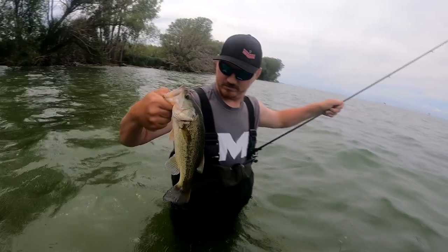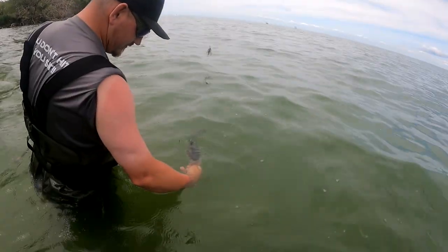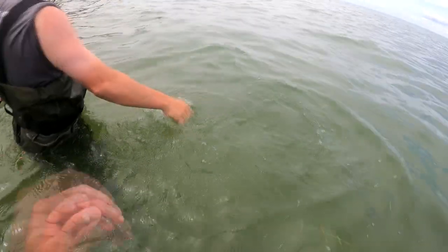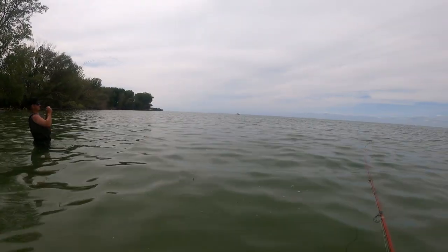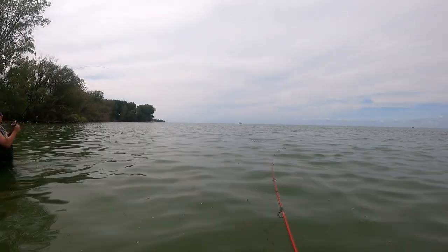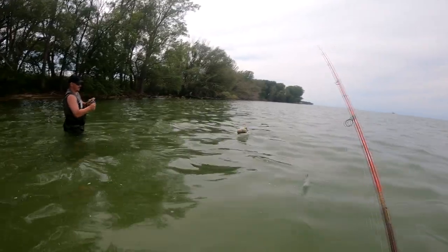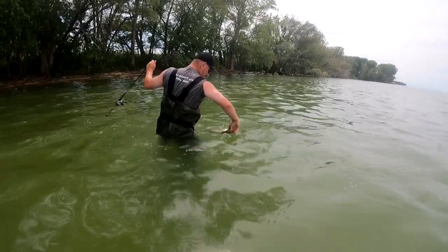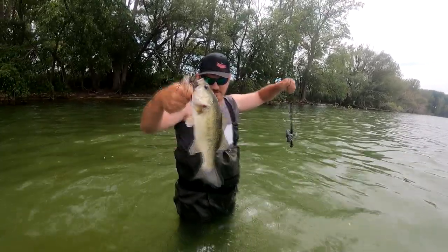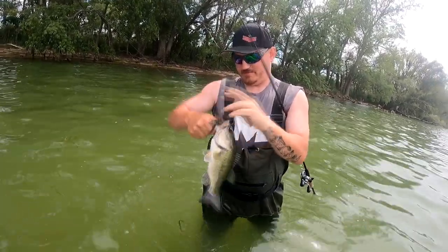About a pound or so. Bigger than the pond ones. That's the biggest one in the pond. You got one? Nice. Oh, yeah, a good one, too. They like that dark color today. Woo! Jer Bear, that's killing him. That's a stud. Perfectly hooked in the corner of the mouth. Nice.